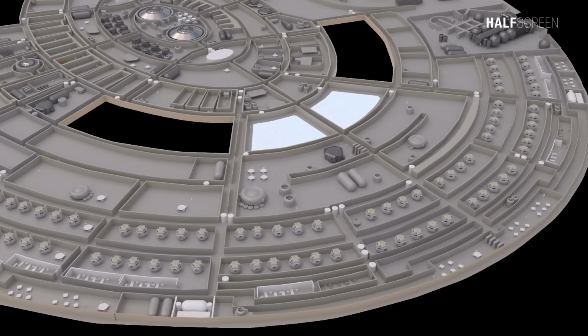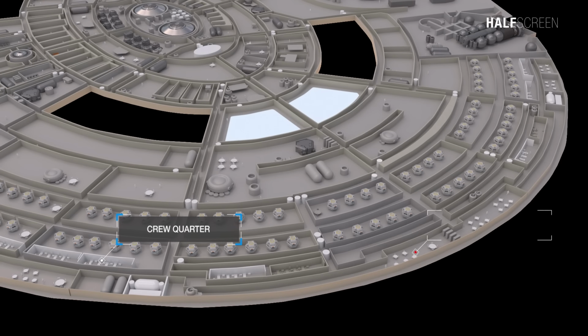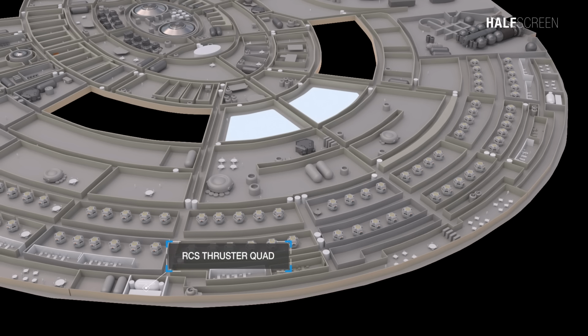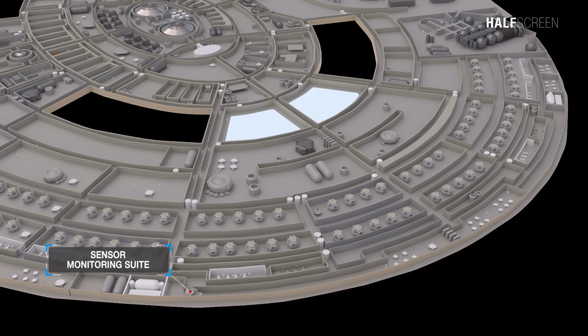Similar to Deck 9, Deck 10 also features multiple crew quarters, crew lounges, and many lifeboats distributed throughout the deck. On the outer rim of the deck, you will find 4 RCS thruster quads, which provide precise maneuvering capabilities for the ship, and several sensor maintenance and sensor monitoring suites.